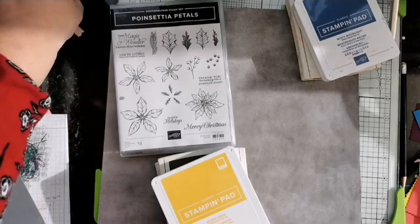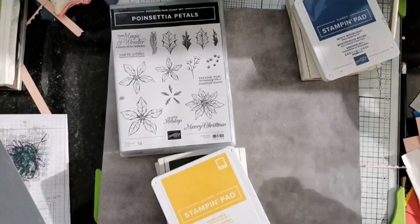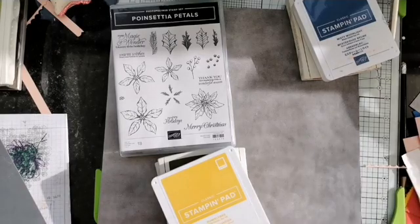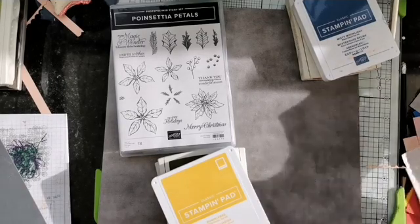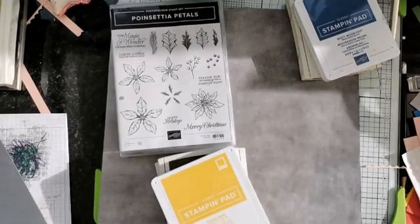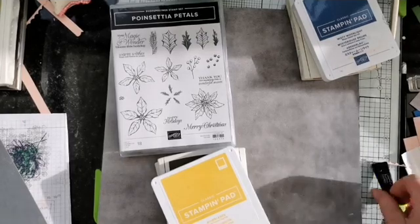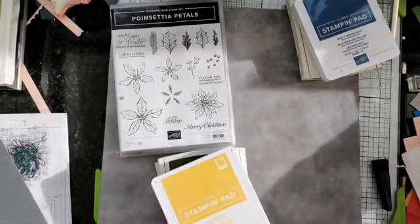It's a big bundle. There's a lot of stamps, there's a lot of dies, but if you haven't got it, then you might want to add it. You might be like me and thinking, oh, well, it's poinsettias, same old. But actually it is a poinsettia set with knobs on. So we're going to have a play with that today.